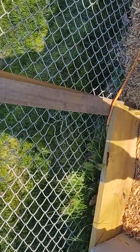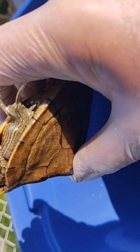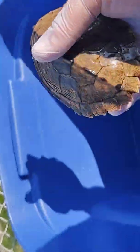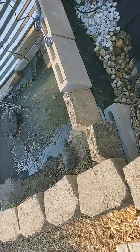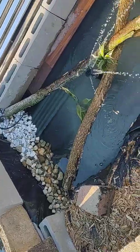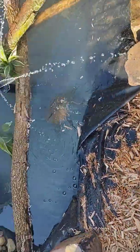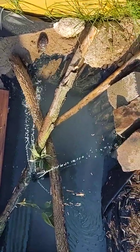Alright. Got my Mississippi map turtle, Atlas. Definitely a male. Look at those long claws. Look at that huge tail. I don't know how old he is. I've had him for maybe 8 months or so. He's quite a swimmer. Actually, before this little stone fell one day, I didn't realize it, and he got out and was able to hop over that and get into that pond. So, it shouldn't happen now. And there he goes. He's fast. He's a prolific swimmer. Dives real deep, swims real fast.